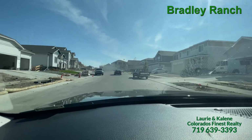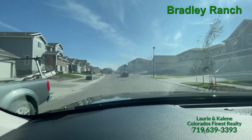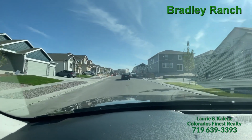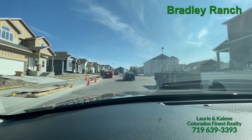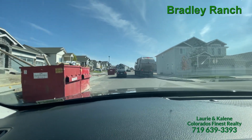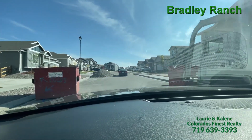Hopefully I didn't run over a nail. I've had to replace my tires a few times from showing new build homes to clients, because it's just part of the lifestyle of showing homes in new build communities. But I wanted to show you up here the home that we did contract on for that $780 price point, which was a quick move-in ready home in November.